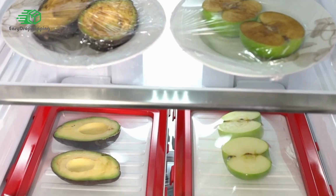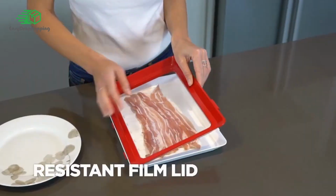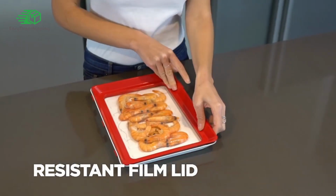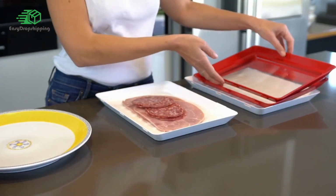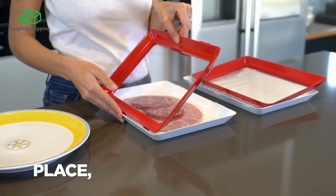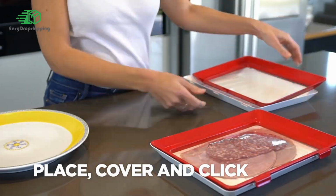No more brownish leftovers. With Clever Tray, your food will stay fresh and appetizing for longer. The secret is the resistant film lid that pushes the air from the tray, keeping its contents fresher for longer. To use the Clever Tray, simply place your food in the tray, cover, and click. It gets rid of the air instantly, sealing in your food.